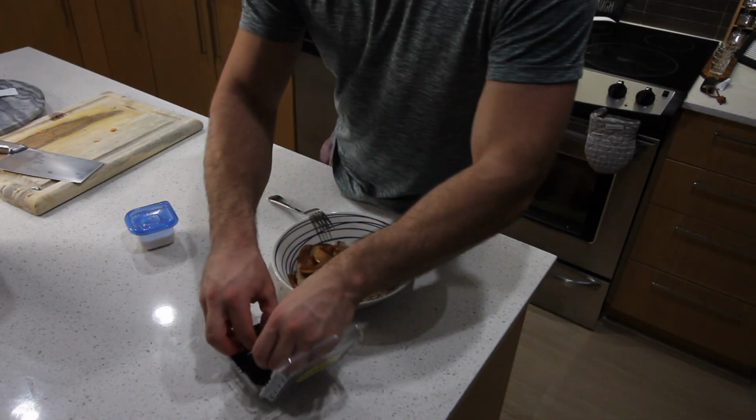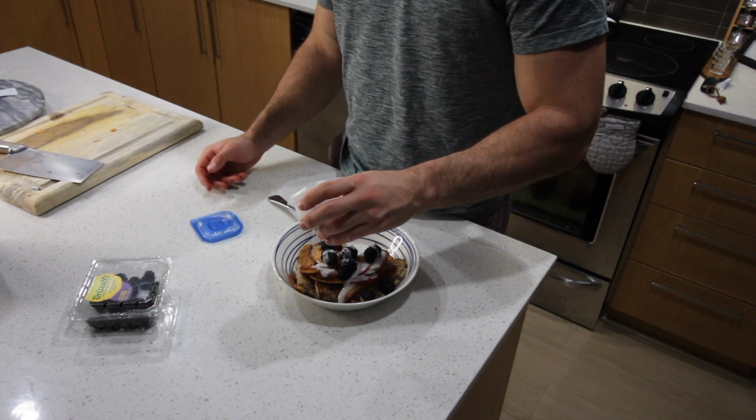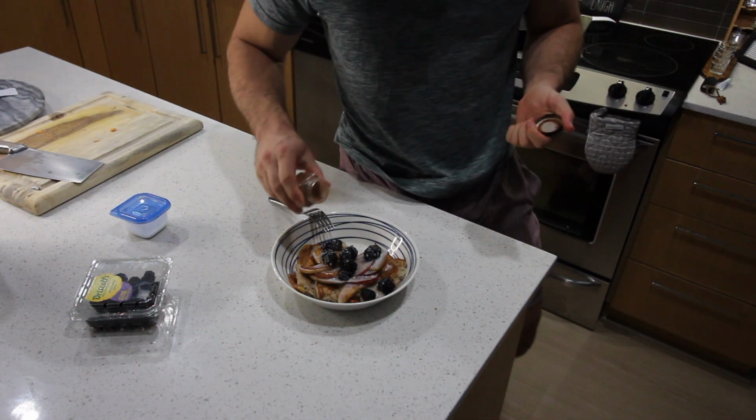I have a ton of berries left. Gonna just drizzle some coconut milk over top to kind of make a little bit of a creamier consistency. And there you have it. And if you'd like, cinnamon on top.